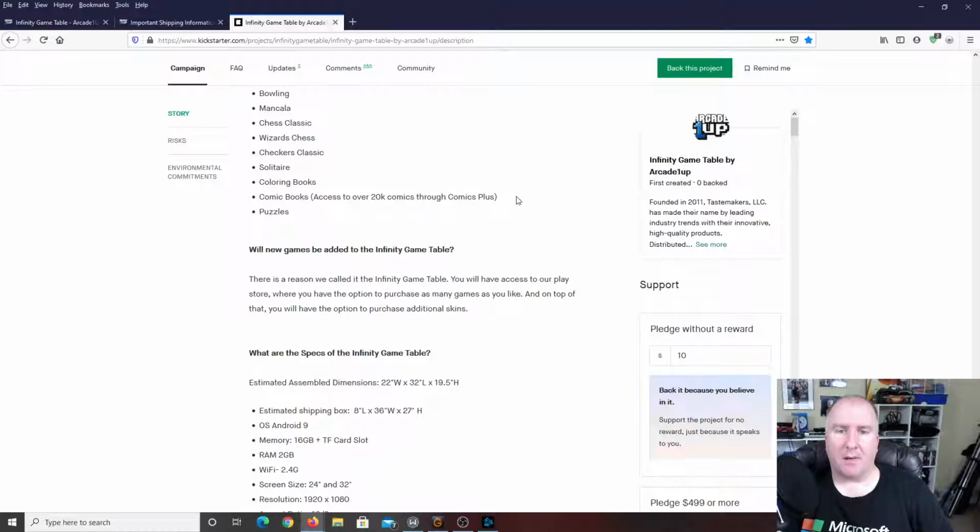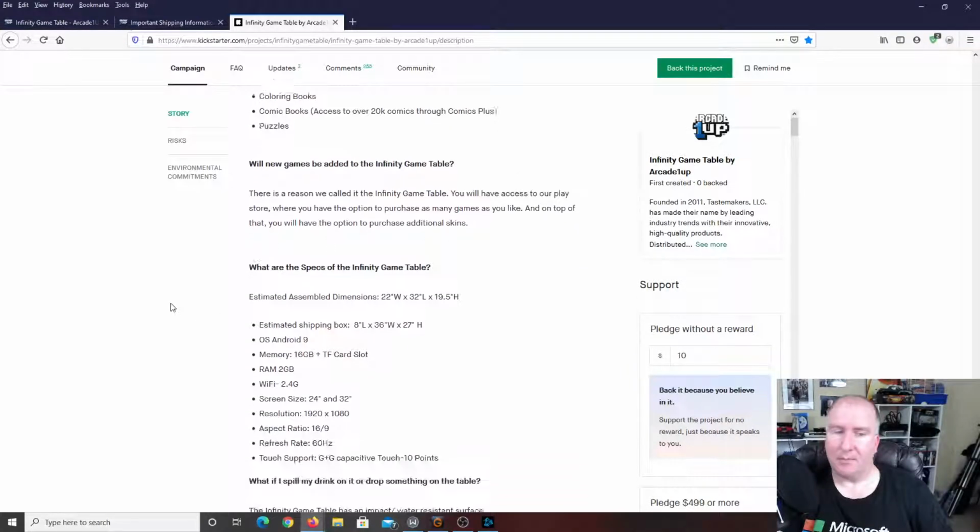Access to 20,000 comic books through Comics Plus. So looks like they have actually been talking to a lot of really good vendors here. Will new games be added? Infinity Game Table. We have access to our Play Store. We have the option to purchase as many games as you like. And on top of that, you'll have the option to purchase additional skins.